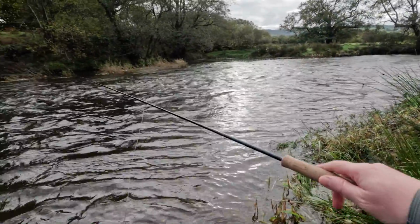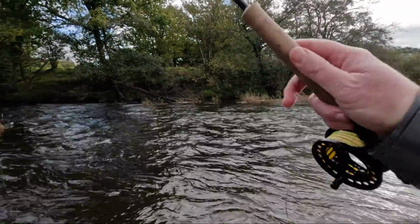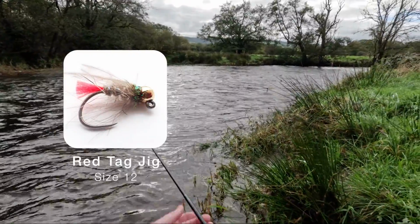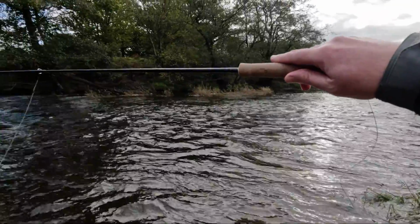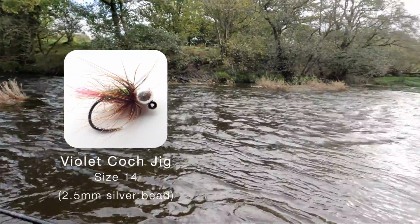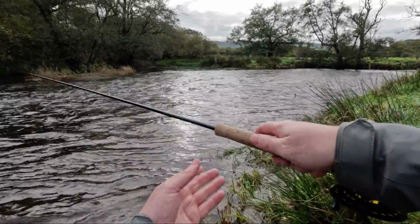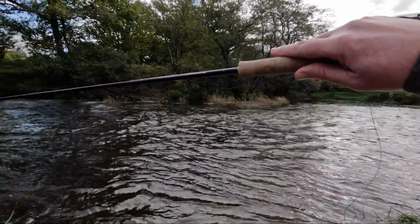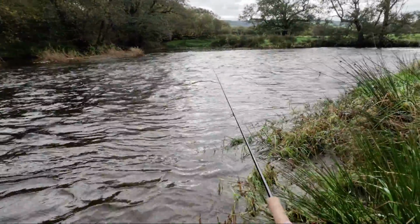So first pool of the day, fishing through this with a couple of nymphs. We've got a trusty red tag on the point, size 12. I think it's a 4mm gold tungsten bead, and I've got my ever faithful Koch jig with a purple tail on the dropper. Just two at the moment. It's a lovely looking run. Caught a few fish out of here before, so I'd be surprised if there's not anything in here.